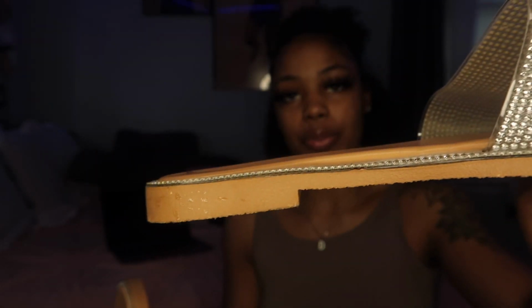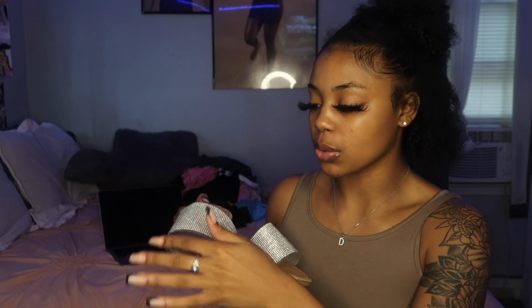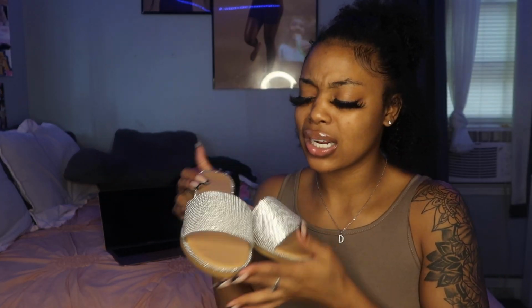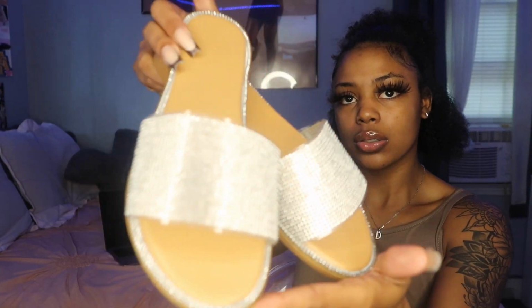Okay, so the next thing I got was these rhinestone slides. They've got this cute little mini heel at the bottom of them. Real mini. I got these in a size small. They are comfortable. I wore these already. I wore them to work one day, and if I can go to work in them, y'all know these are some cute comfortable shoes. You can wear these out to work, like I said, anywhere. These are some cute versatile slides. And I love some sparkles. Look at the sparkles.